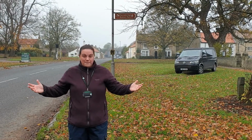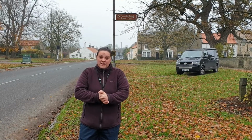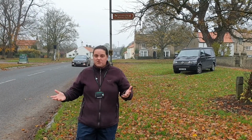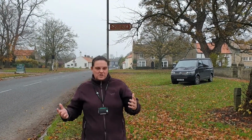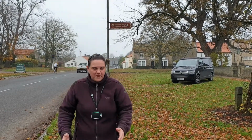We're here in Piercebridge in County Durham to do a talk on the history of Piercebridge. So we'll start with the obvious one. Piercebridge is built on top of a Roman fort, as you can see from the side. We're actually stood within the fort at the moment. It is the Roman fort of Morbium.